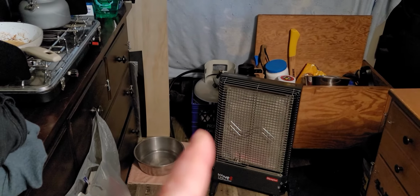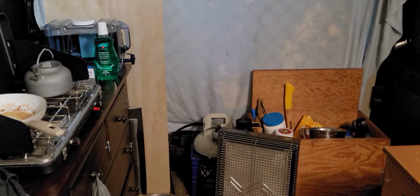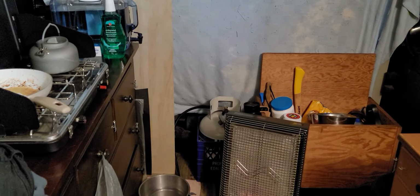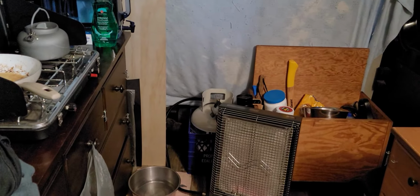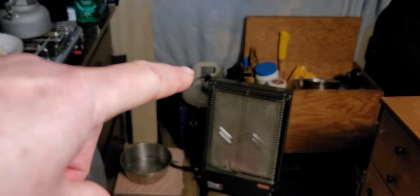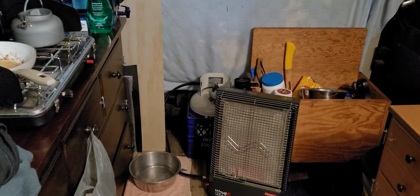Next thing, if something were to hit the valve and bust it, well, that's why these tanks have these pieces on the top, is to protect that valve. So if it did tip over, it's not going to snap the valve off. This is not just a handle, it's a protective piece for that valve.